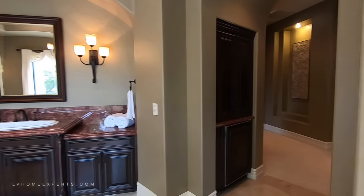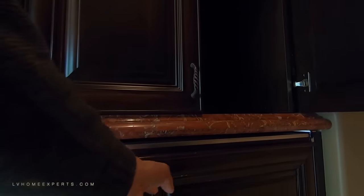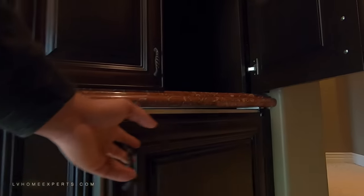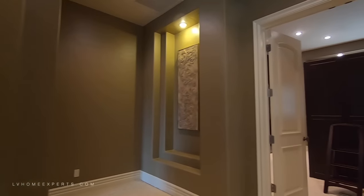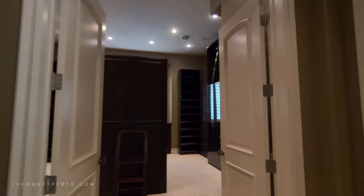Now, you got to appreciate a home like this. Everybody's going for that modern type of look and all that stuff, which is cool because I really enjoy the modern. Here's a microwave. And you have a refrigerator here. But as far as homes in general, I just appreciate designs of homes. It's like if you're into cars, you know?